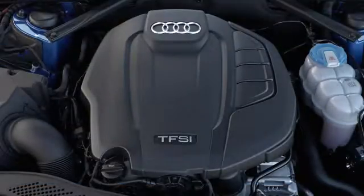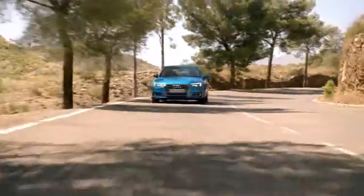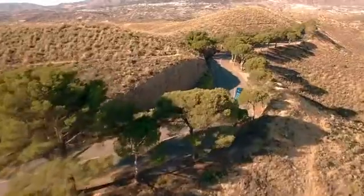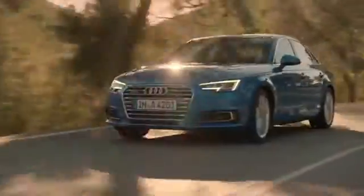And what about the engines? Audi's adopted a new concept for the gasoline versions. Correct, we are using an entirely new combustion process. Unlike with a conventional gas engine, the timing for the intake valves opening and closing is offset on an engine featuring the so-called B cycle. This delivers the kind of fuel efficiency that you normally only get from a diesel engine. So a 190 horsepower four-cylinder engine will require only about 4.8 litres per 100 kilometres. That's quite a remarkable achievement.